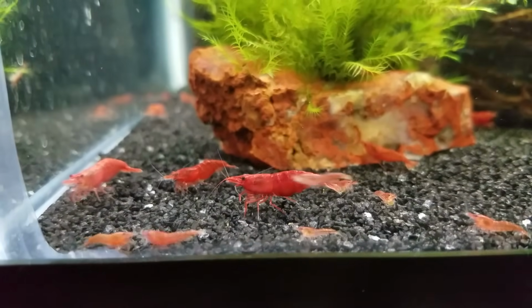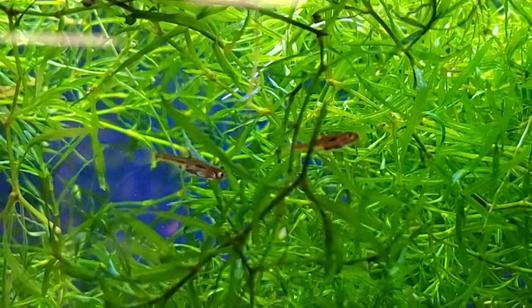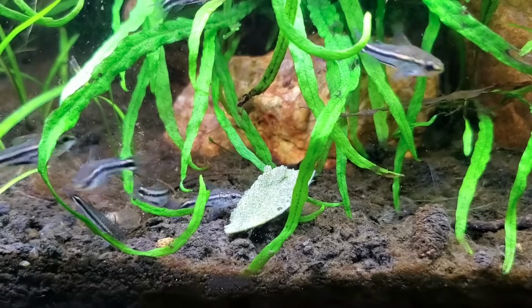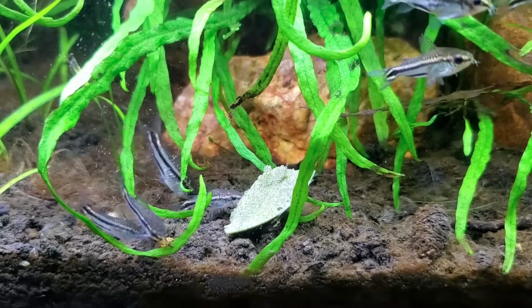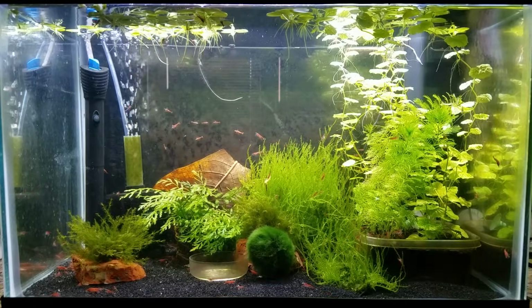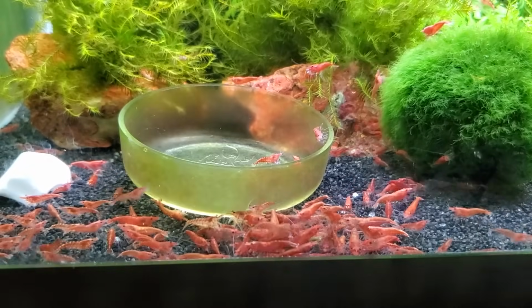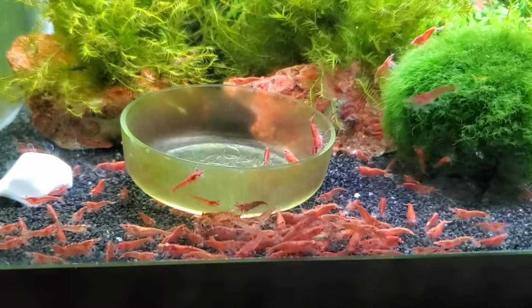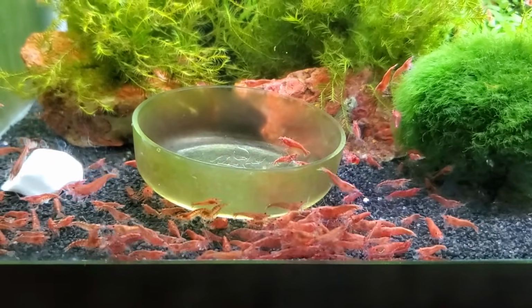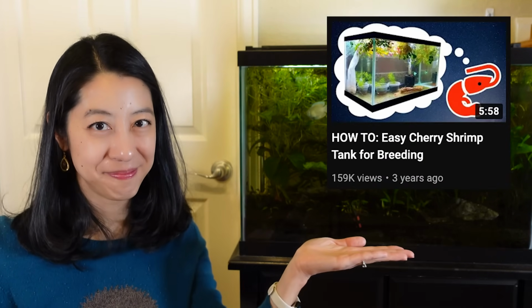Now, if you only care about keeping adult shrimp and not necessarily breeding, then there are small, peaceful nano fish that you can keep them with, such as chili rasboras or pygmy corydoras. They'll be fine. However, I highly recommend setting up a species-only breeding tank for them, and it's amazing. Like, you drop a piece of food in there and they just swarm on it like zombies. It's so cool. And because they're in such high demand, your local fish store will be happy to pay you for selling off your extra shrimp to them. So if you want to know how to get started, I've got a video about it over here.